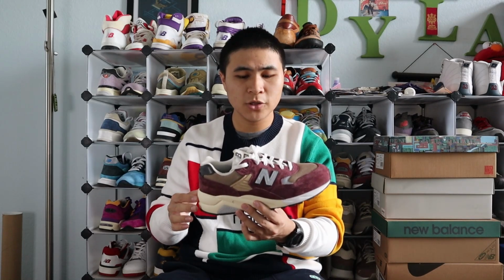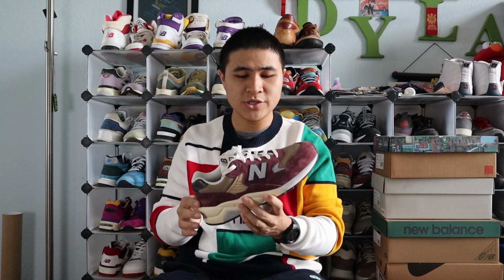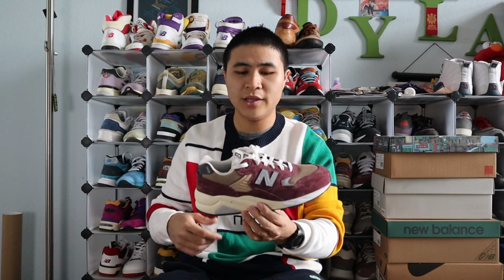This colorway in particular is pretty simple, but I just really gotta give it to the shade of burgundy. It's on the darker side, and I like how it contrasts with the light brown in the mesh areas. Burgundy is one of my favorite colors for sneakers, and I think this shade works really well on the 580 model, and it has nice contrasting accent colors in the other panels of the shoe.